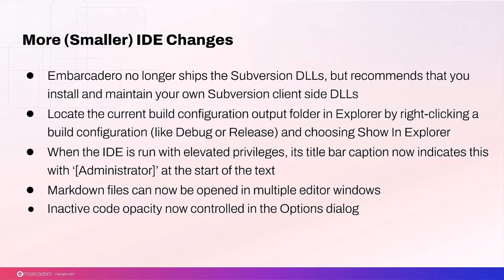There are a few other smaller IDE changes. We now show when the IDE is being run with admin privileges by putting administrator in the title bar. This is helpful to know if what you do with the IDE or with a debug process which might inherit the permissions has more privileges than you intended, or when it runs might affect running the IDE or app later with normal permissions. Markdown files can now be opened in multiple editor windows.